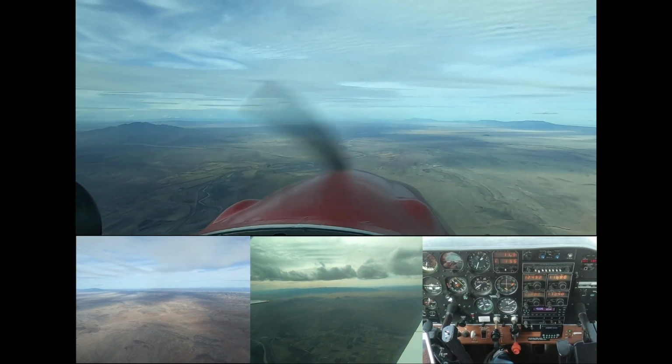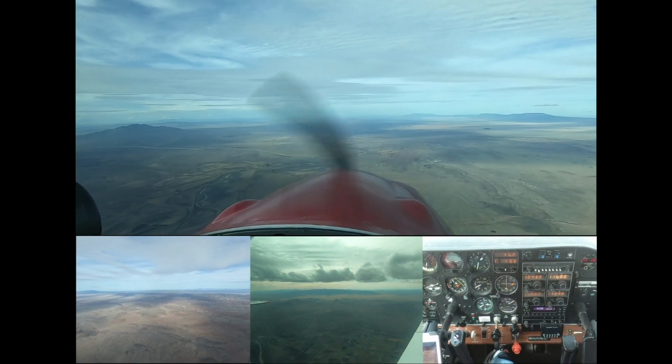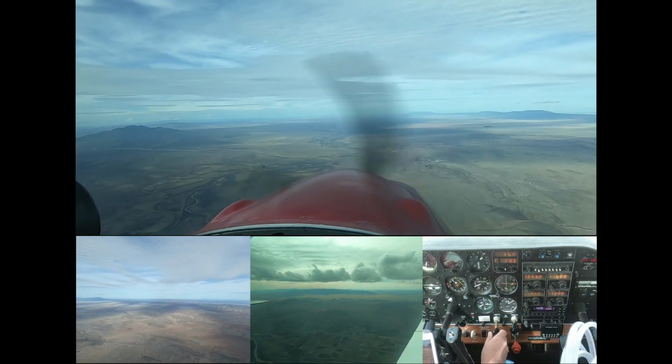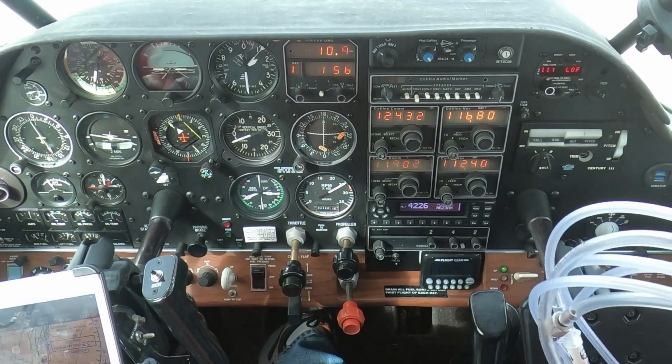According to the GPS, we got about 23 more minutes to get to Double Eagle. United 2246, contact Albuquerque Center 132.9. 132.9, United 2246, yes.